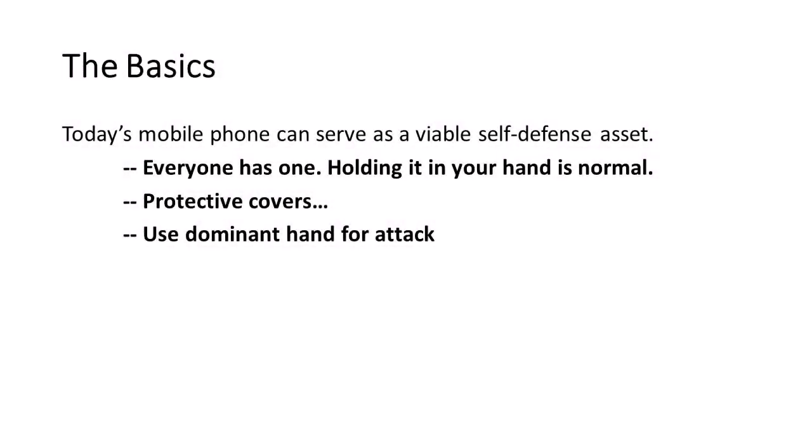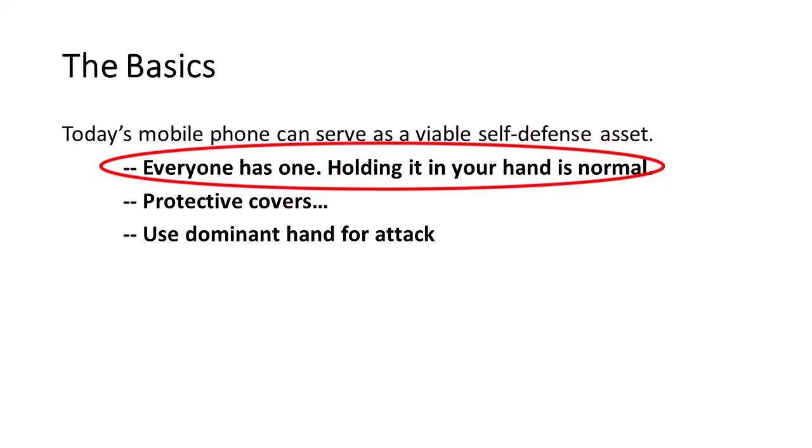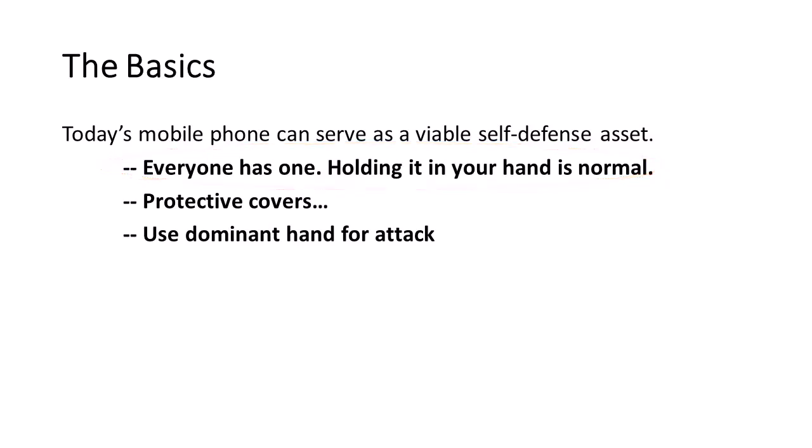So let's start with the basics. Today's mobile phone can serve as a viable self-defense asset. For example, it seems like everyone has one, and holding it in your hand is quite normal. If you can, get a protective cover, an armored shield, a casing for your phone, because it's going to make it a little bit more durable should it have to be used as a blunt weapon for self-defense.